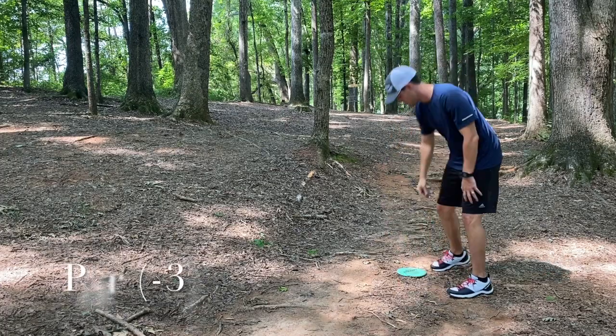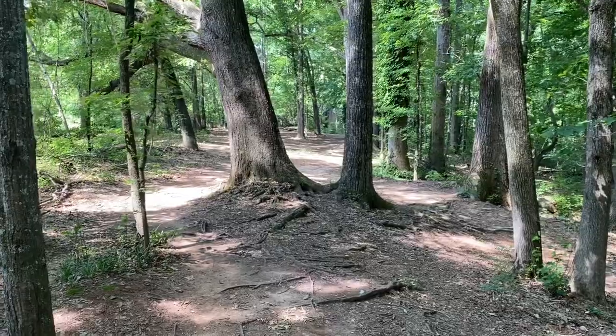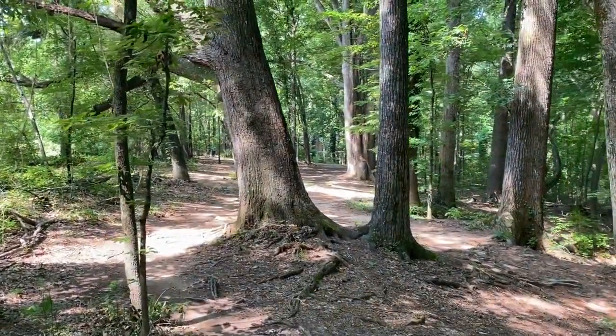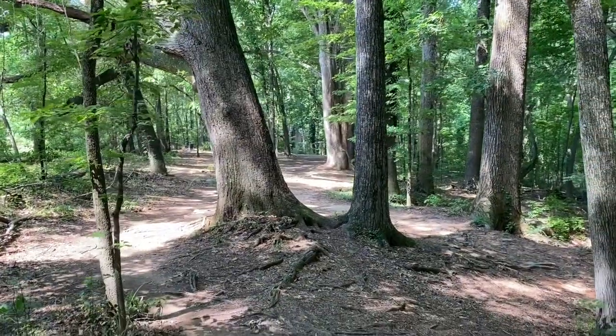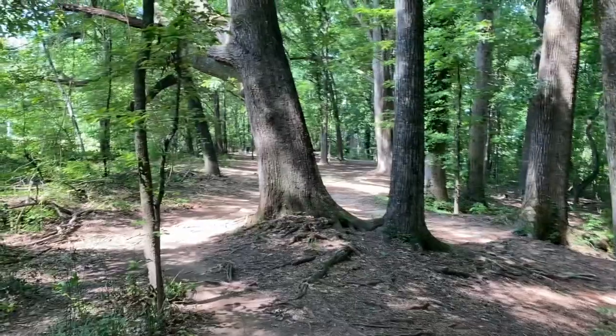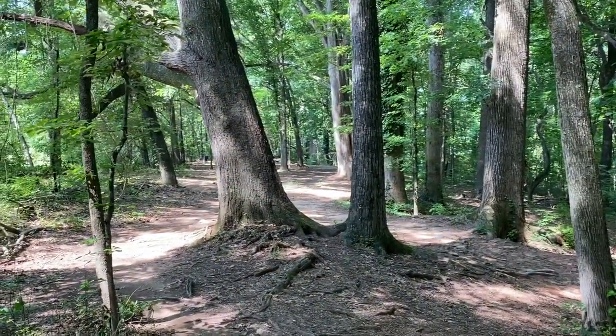All right, so if there is a must get on the course, I believe this is it. You can kind of see the basket through there. You just got to go through this split tree here, a little forehand or a little soft backhand. I believe it's only, let's see, 167 feet. So this is one I got to get.